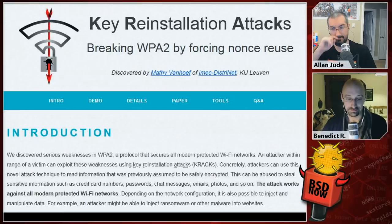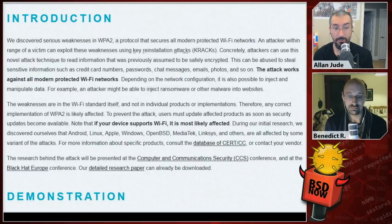So this is at crackattacks.com. The researchers say here, we discovered serious weaknesses in WPA2, a protocol that secures all modern protected Wi-Fi networks. An attacker within range of a victim, so probably about 100 meters or so, you know, Wi-Fi range, can exploit these weaknesses using a key reinstallation attack. And that's where they came up with the acronym KRACK.